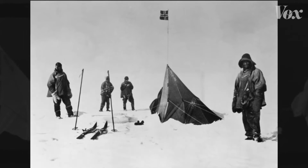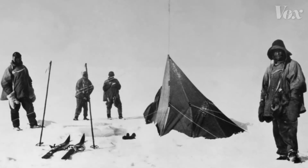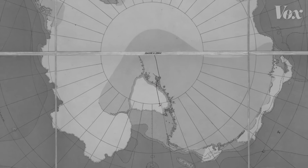The photo they took outside of Amundsen's tent was meant to be a gentlemanly admission of defeat at the end of a long race. But instead, it was the starting line of a race they didn't see coming, a desperate attempt to escape from the coldest place on Earth.